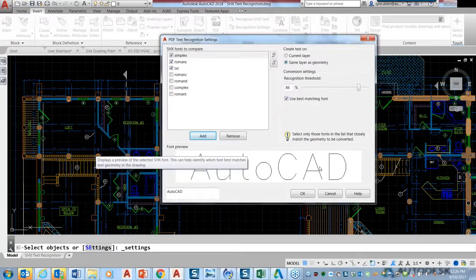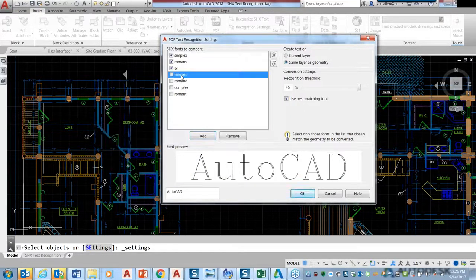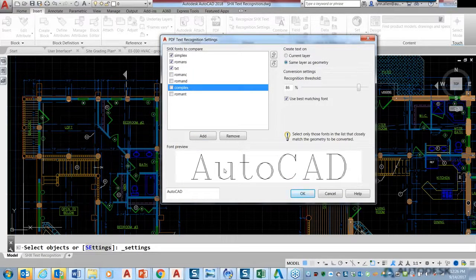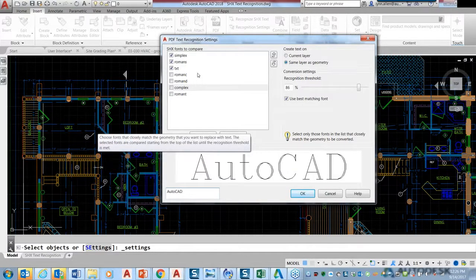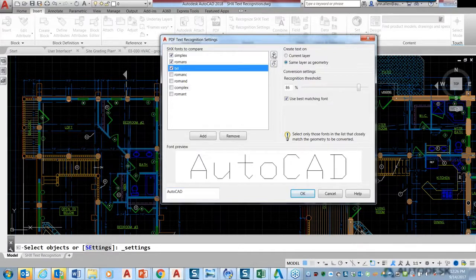This is just some sample text for you to look at. I can't remember what Roman C looks like. I can't remember what complex looks like. It gives you a nice little sample. You can change what it says. I don't know why that's important. And you can also change the order of these. I'll tell you why it matters.